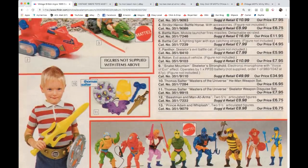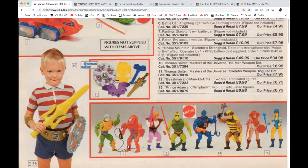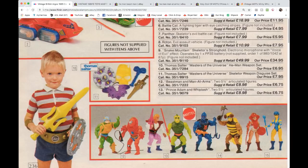So chuck a few prices my way. We'll look at the first one on the list. There is, what's his name again? Man-at-Arms. So they were doing these for a pair. You would get Beastman and Man-at-Arms for £6.75. So keep that in your head, right? £6.75 for two. And these would have been mint on card, right?